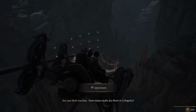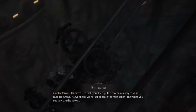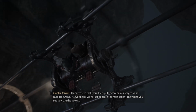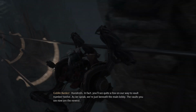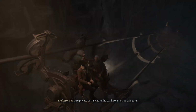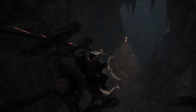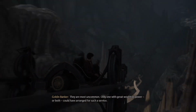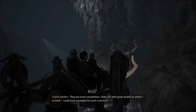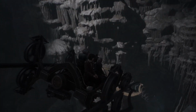How many vaults are there? Hundreds. In fact, you'll see quite a few on our way to vault number 12. As we speak, we're just beneath the main lobby. The vaults you see now are the newest. Are private entrances to the bank common at Gringotts? They are most uncommon. Only one with great wealth or power, or both, could have arranged for such a service.